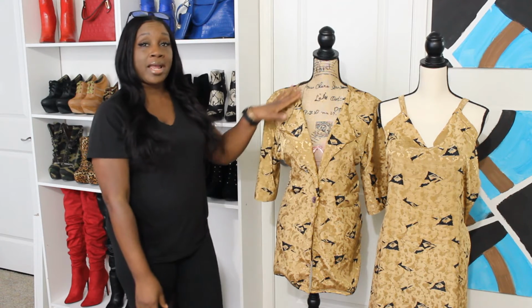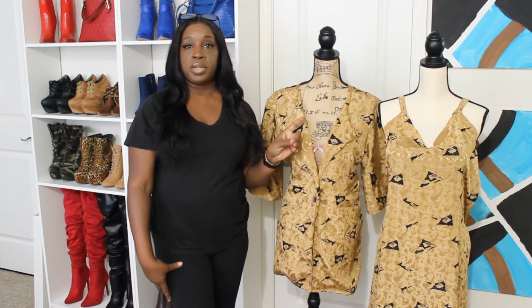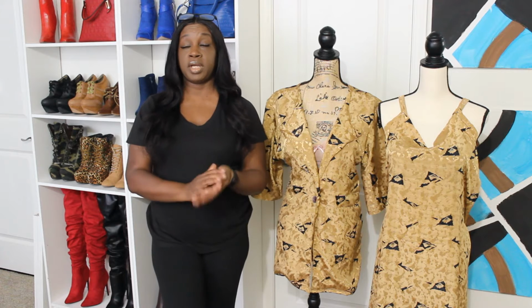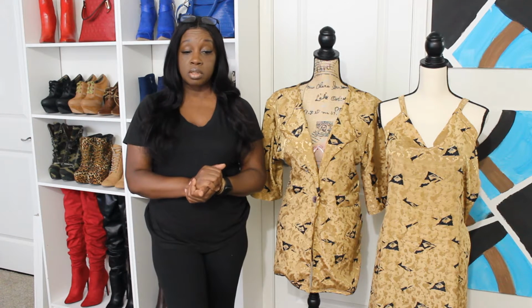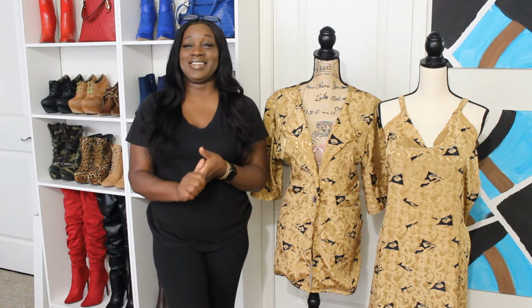Stay tuned for my Instagram, where I will be rocking this outfit because I have to figure out how to fix this sleeve. And if I get it all right, I will make another one like this in a different material. I mean, a different color. So yes, I'm running out of things to say.